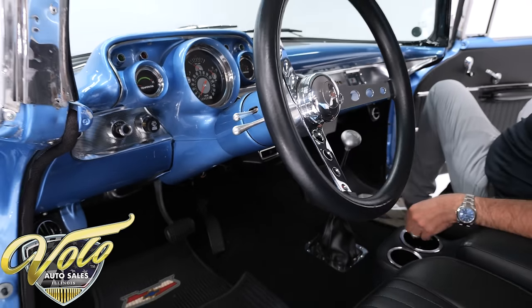So, beautiful 57 Chevy with all the good stuff. LS powered, disc brakes, air condition, head turner.